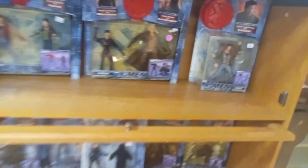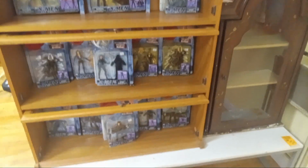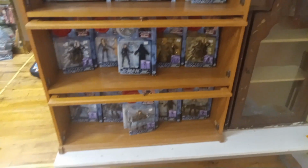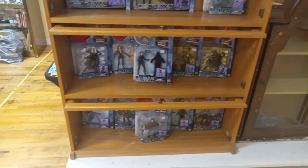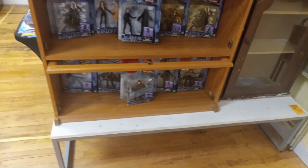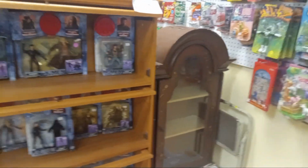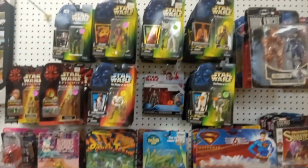All my X-Men figures. Now, over in store number one in Richland, New Jersey, Shoreline Vintage, don't forget that. I'm still going to be there. I'm not getting out of there. That's my honey hole over there. I love that place. But a lot of my carded figures, I couldn't really display over there. So mainly that's what I'm going to use this store for, a lot of my carded stuff, and go from there.